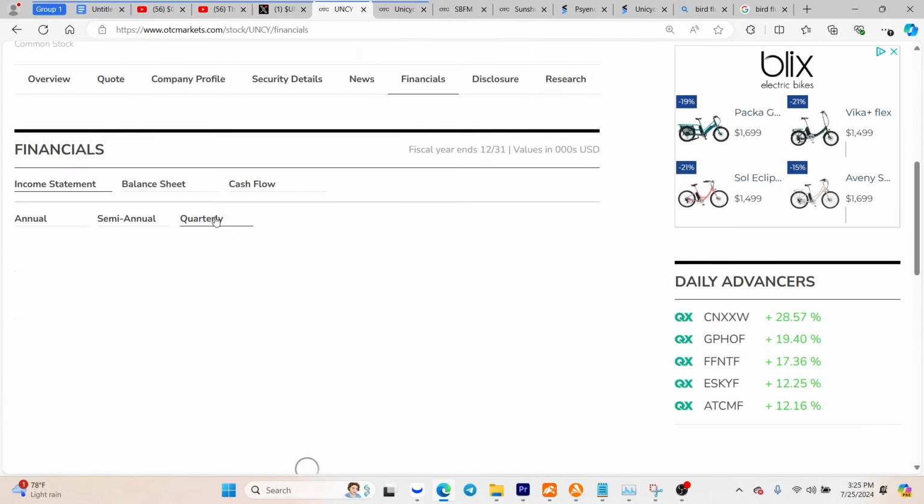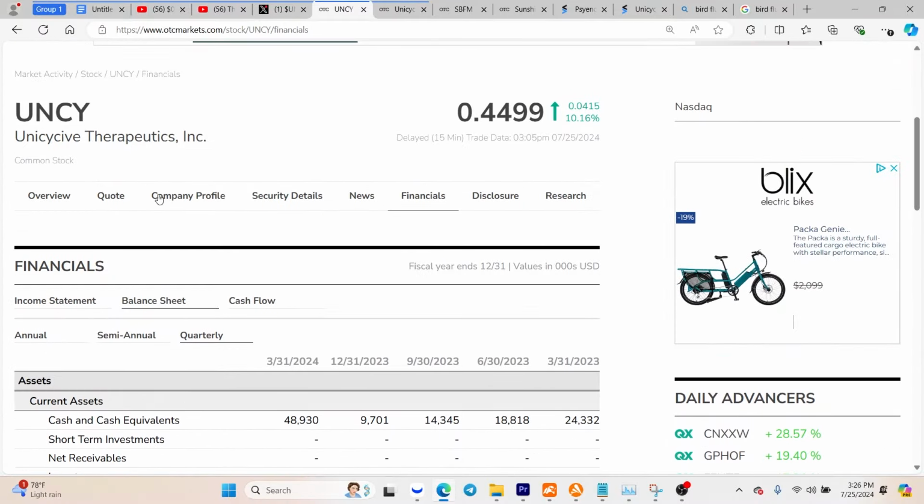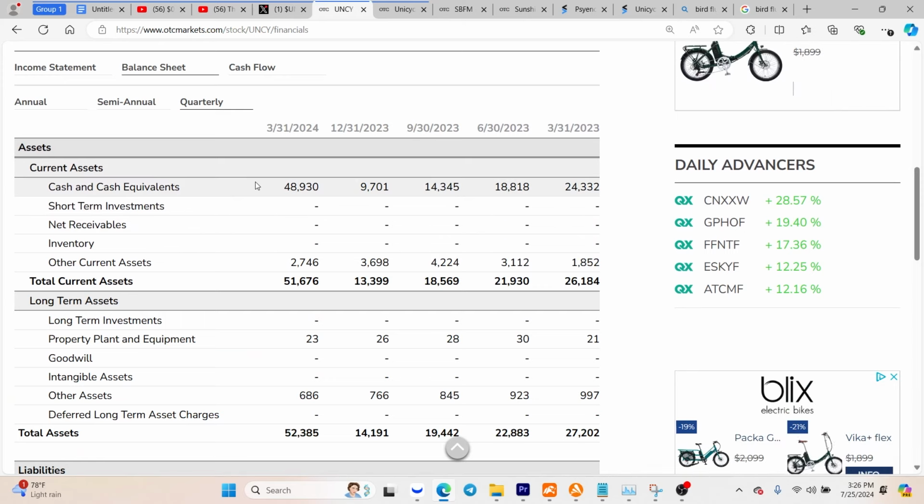So you can see they are losing a lot of money each quarter, but this is not a hold, just a momentum based play for tomorrow potentially, or going into after hours. It just depends on these levels, if it can break them and if volume continues to come in.